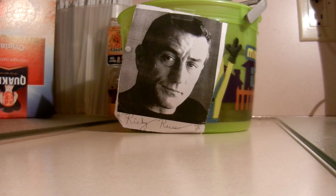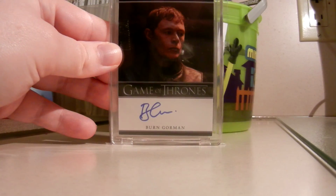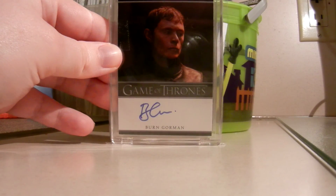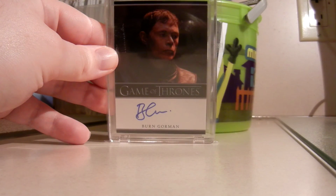Next, Game of Thrones. I picked up these two cards. This first card here, I finally picked up. I finally just gave in and paid for it because I've been wanting to add this guy for a while. Real minor character, but he's been in a lot of stuff I like. Mr. Burn Gorman, who was in The Dark Knight Rises and a bunch of other TV shows. Really solid actor. He makes like a quick cameo on Game of Thrones.